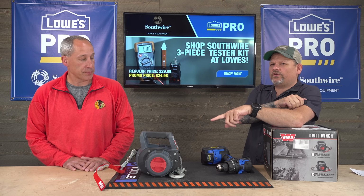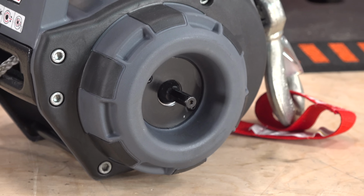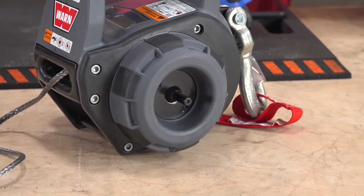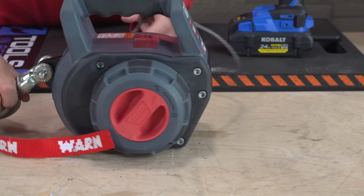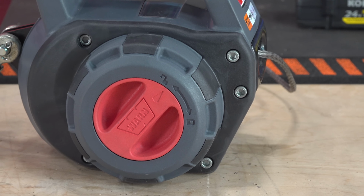I do have another version of this with a rechargeable battery pack and an AC version. It's a lot bigger. Which we actually reviewed. It's called the Pull Pal. We did that a while ago. Yeah, and we did this too. But this is a 750-pound capacity.